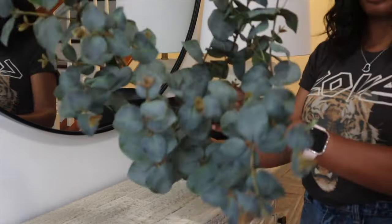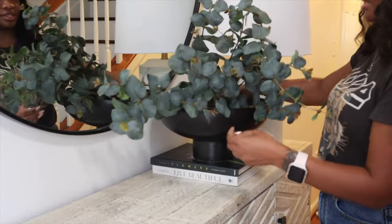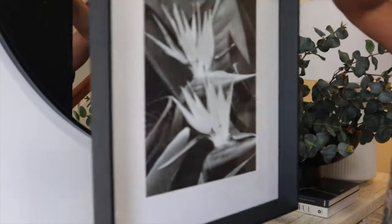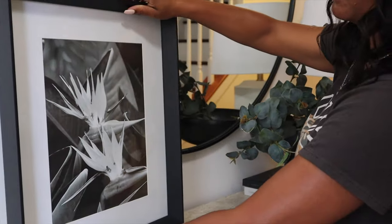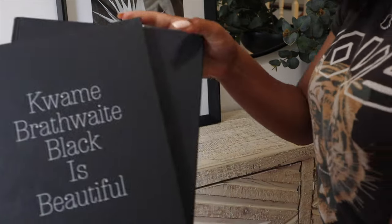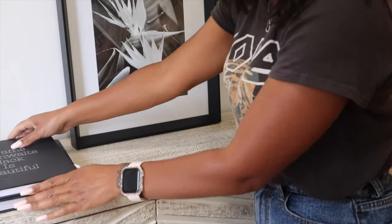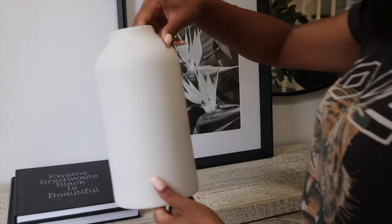I'm adding in some coffee table books, and I have that decorative bowl that I got from CB2. I never had an exact idea of what I was going to use it for, and y'all, that's what I'm trying to get away from, just buying stuff for no reason. To me, that creates unnecessary clutter eventually. And then I just added in some florals just to go in it.